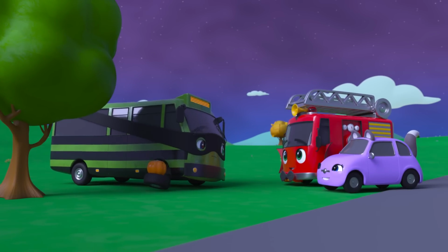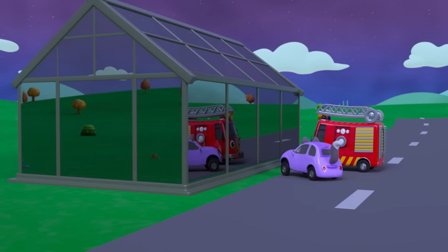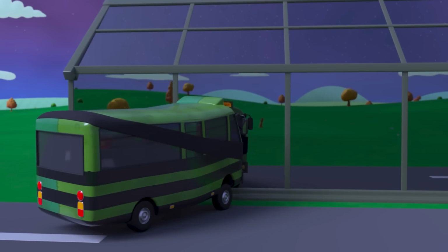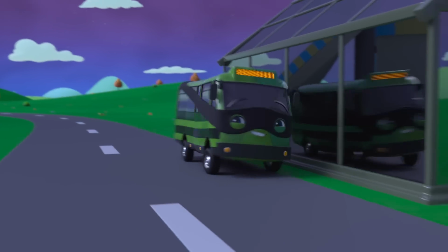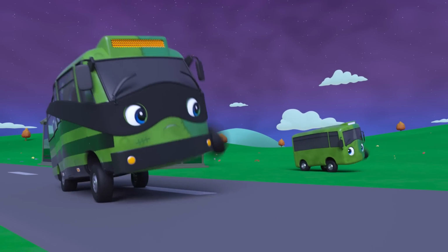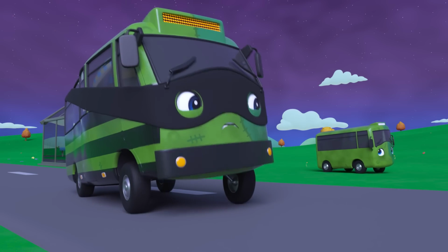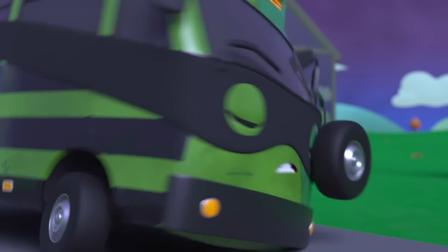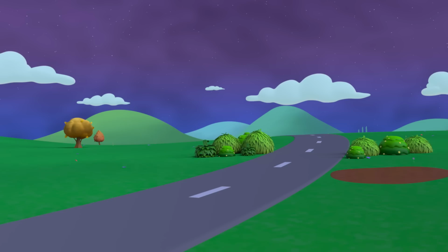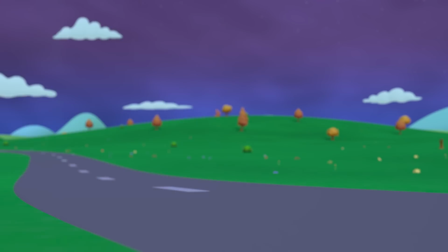Ash and Scout are pretending to think that Bandit is Buster. Bandit is looking at himself in the reflection. Wait a second. Now there are two bandits! Bandit is a bit confused and a bit scared. Where have the others gone? Boo! Buster's plan worked! Bandit has been caught in the act!